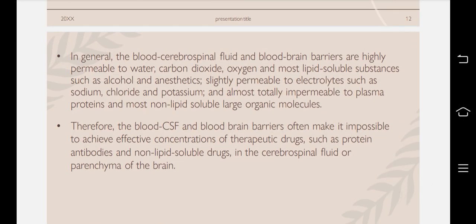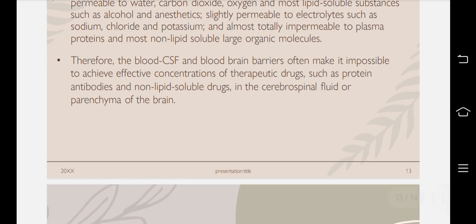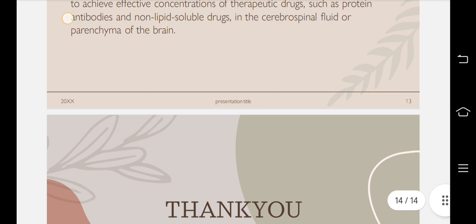The blood cerebrospinal fluid and the blood-brain barrier are highly permeable to water, carbon dioxide, oxygen, and most lipid-soluble substances such as alcohol and anesthetics, slightly permeable to electrolytes such as sodium, chloride, and potassium, and almost totally impermeable to plasma proteins and most non-lipid-soluble large organic molecules. Therefore, the blood-CSF and blood-brain barriers often make it impossible to achieve effective concentrations of therapeutic drugs such as protein antibodies and non-lipid soluble drugs in the cerebrospinal fluid or parenchyma of the brain.